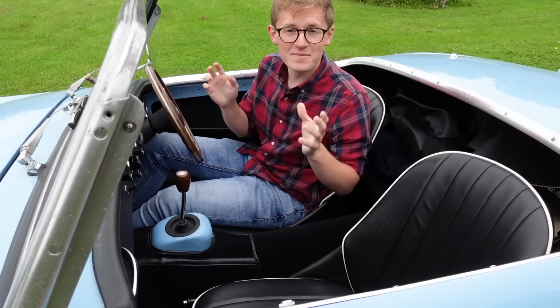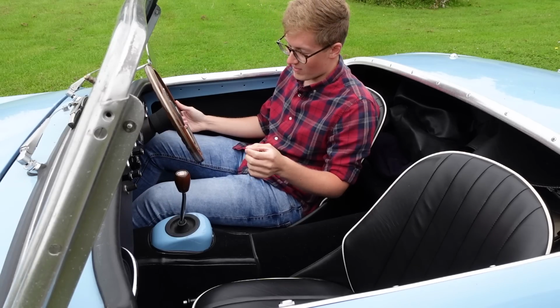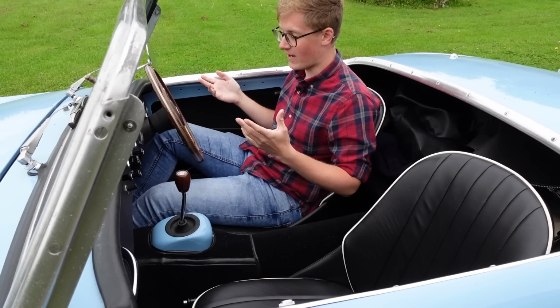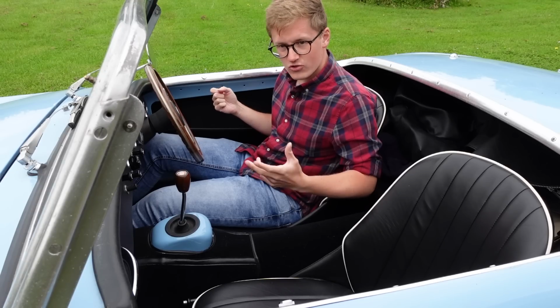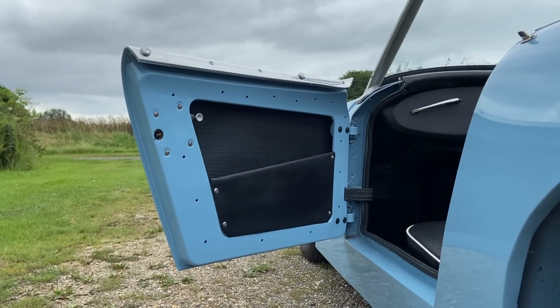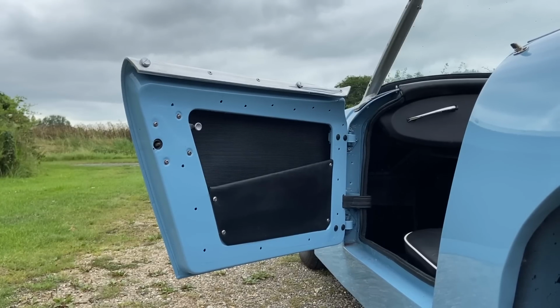The interior is properly petite, but it all works really, really well. These seats do slide back and forth, but this seat is already in kind of the correct driving position for me at 5'9". And considering just how tiny it is, it does make brilliant use of its space inside. There's plenty of elbow room thanks to the fact that there are no door cards, and there's loads of little storage space as well as the big boot behind you.